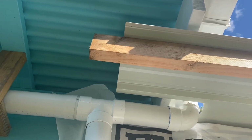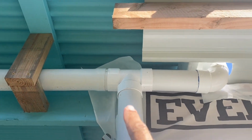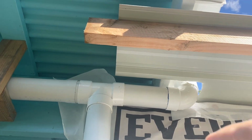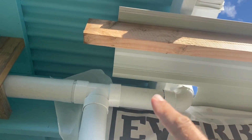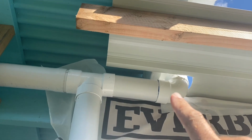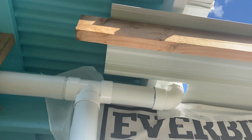And this area here, I end up putting a board here that will go into the rafter of the carport, and then this end will get cut off. That way it'll have support on this side. And then, like I said, I'll put in the piece I cut out here, seal everything with silicone, and that should be pretty waterproof.